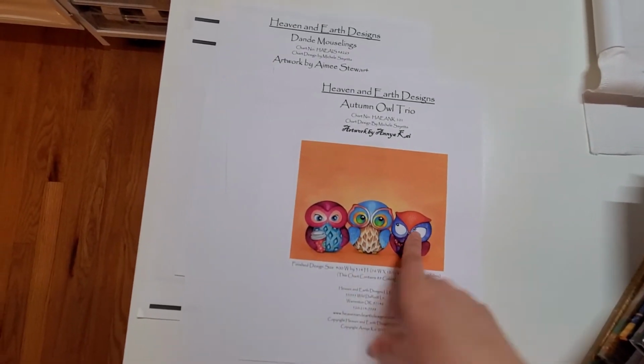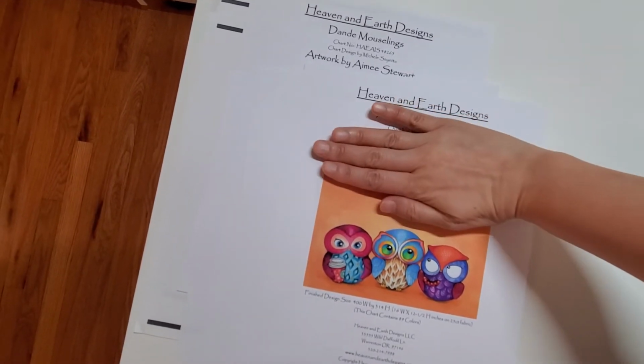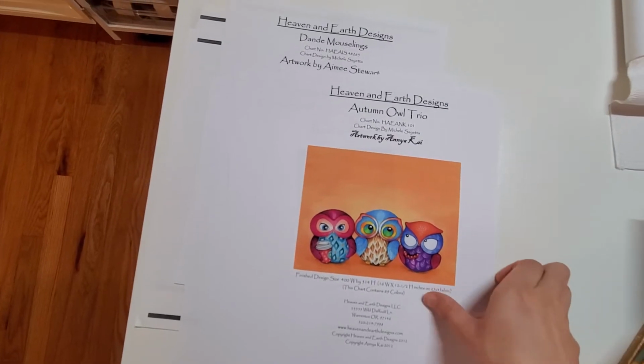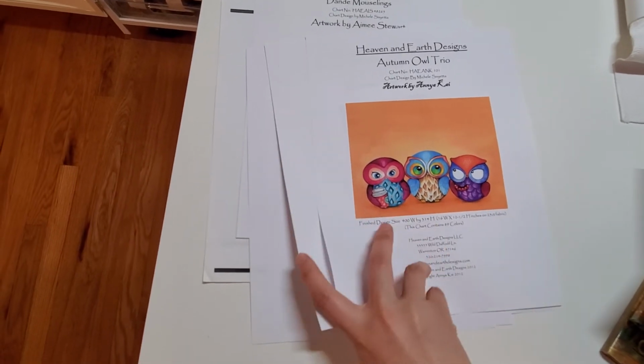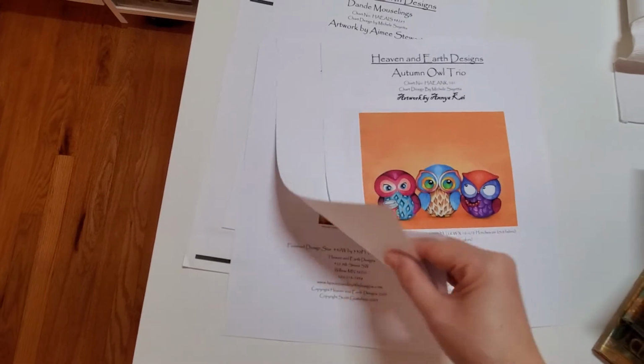This one, my youngest daughter loves owls, so Elizabeth, Eliana, and Elora. And I'm probably going to cut this in half, get rid of this, and just stitch this part, probably on 25 count. So I'm going to start on this one and this one. It's cute.